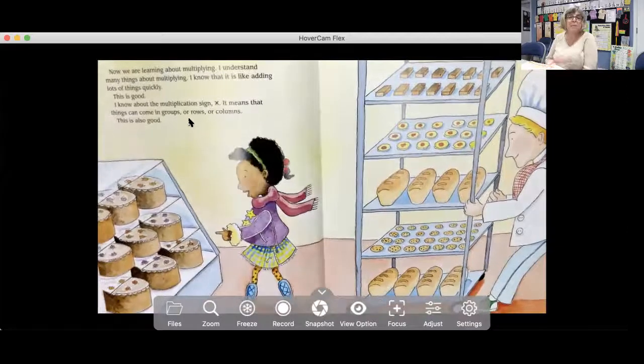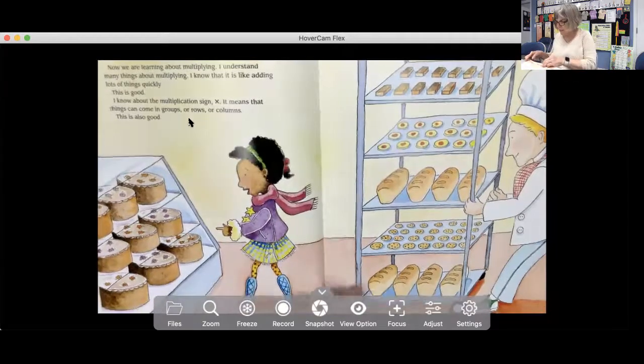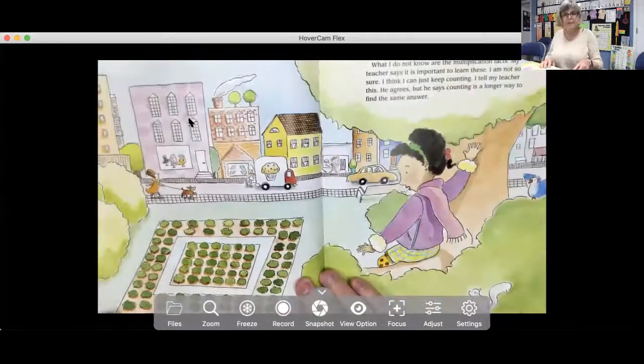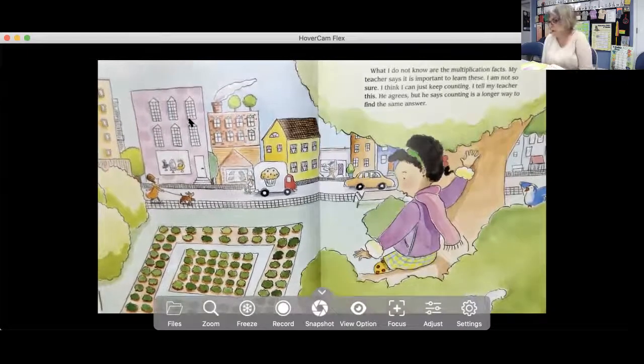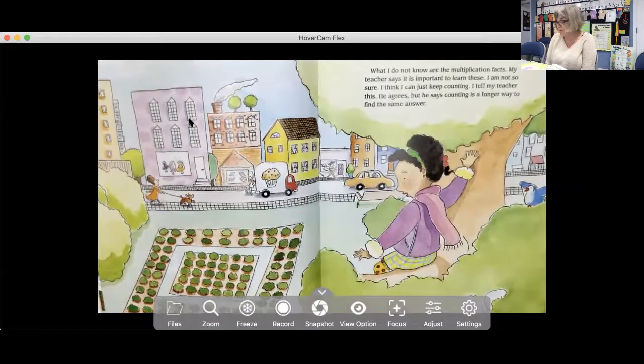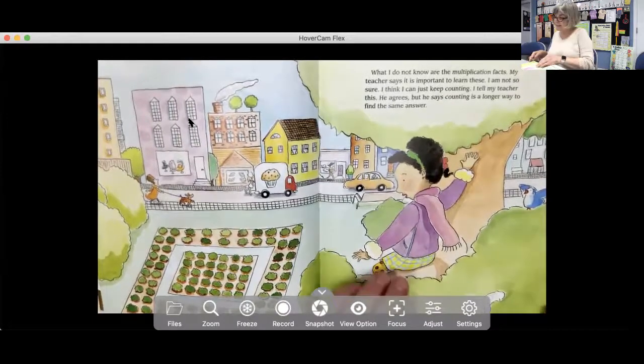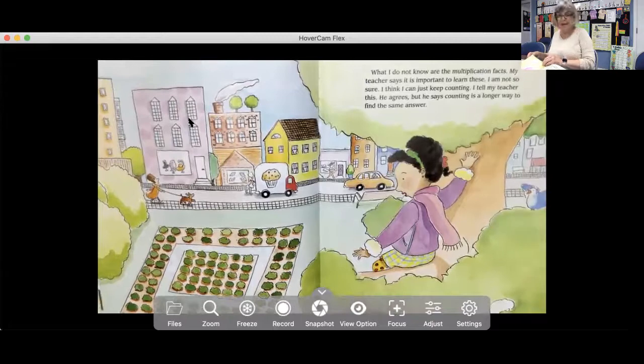Now we are learning about multiplying. I understand many things about multiplying. I know that it's like adding lots of things quickly. This is good. I know about the multiplication sign. It means things can come in groups or rows or columns. This is also good. Oh, I love all the pictures of multiplication. What I do not know are the multiplication facts. My teacher says it's important to learn these. I'm not so sure. I think I can just keep counting. I tell my teacher this. He agrees, but he says counting is a longer way to find the same answer.